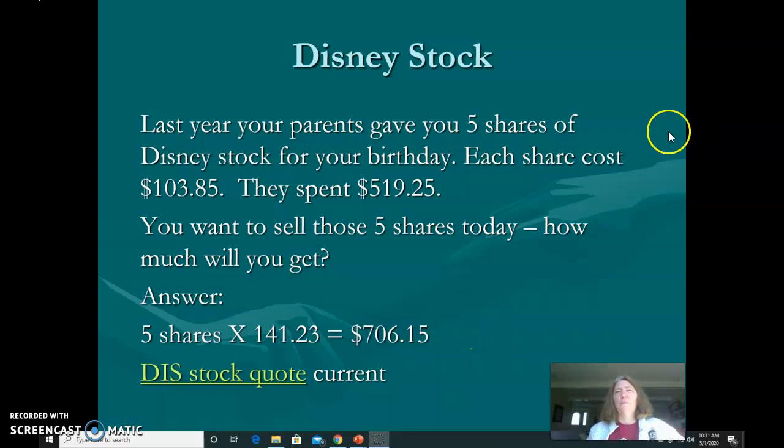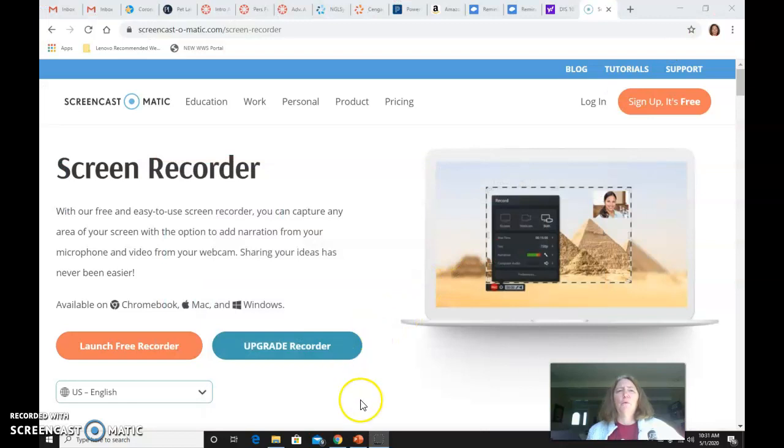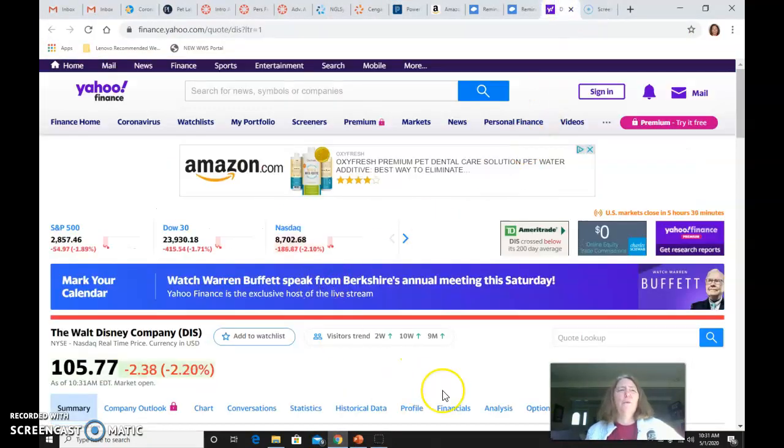But I want to show you this Disney stock quote real quick. I think I have it pulled up here that I just clicked a few minutes ago. So this is Disney today, and again we're having some issues because of COVID, so it is down to 105.78. I want to show you how to look at stock quotes. They all look different, and I have a video in the next slide that I'm going to hopefully play or have you watch that explains things probably more thoroughly.